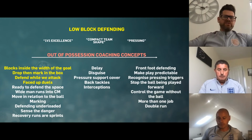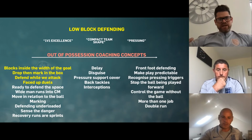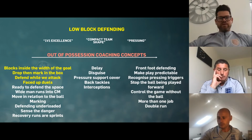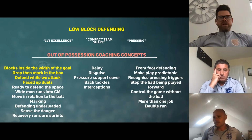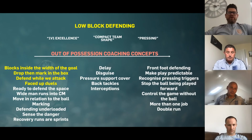The other thing, if you look on the top line, are the three pillars that are the blocks to the rest of it that sits beneath. They're really pressing. Pressing isn't chasing. Pressing is an absolutely planned, coordinated, military-like ability. You put pressure on the first ball, and it might not be the first individual that wins it, it might be the second one, but the pressure is in place to apply on the second individual within the unit, to provide the compactness to be able to regain. But that relies on things like 1v1 excellence, and how good physically our players are to be able to deal with the 1v1 excellence.